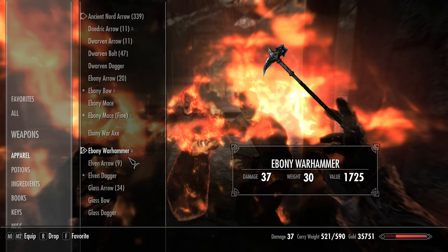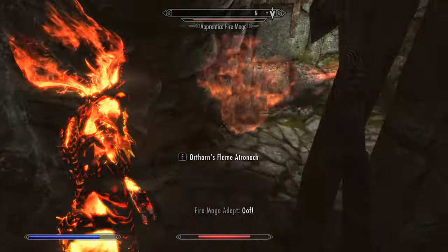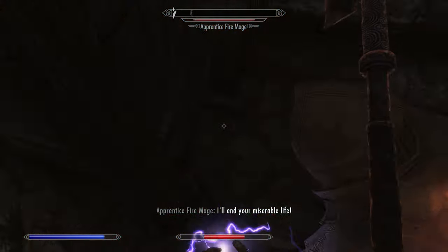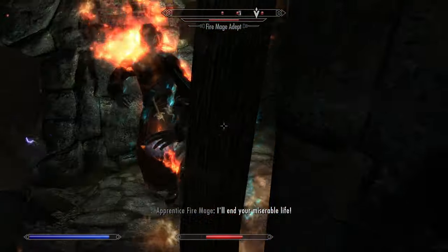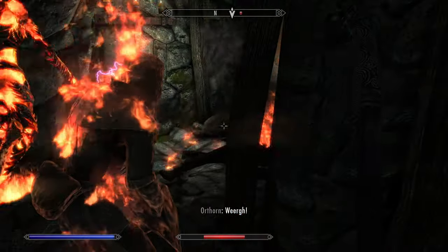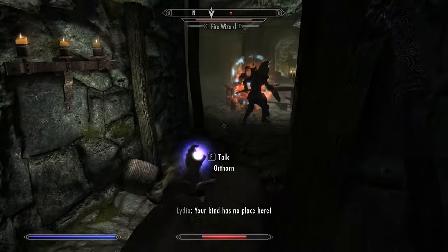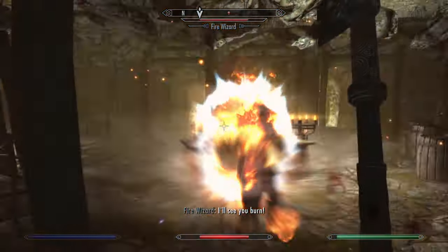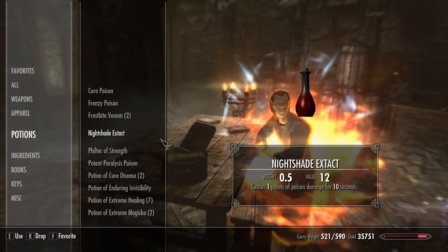Alright, let's get our weapon out quick because these guys are gonna hurt me a lot. Well, let's wait a second. Oh my gosh, I'm stuck. Okay, fine. Okay, they're blocking me, so I can't really get to the enemy, sadly. I'm really trying, though. There we go. Oh my gosh, I almost died there.